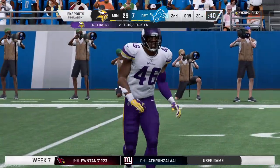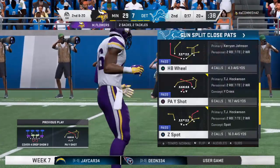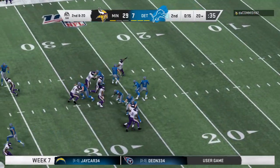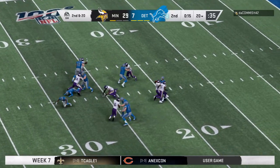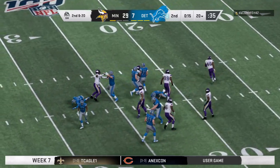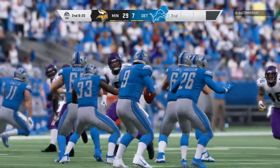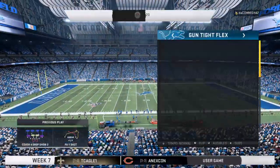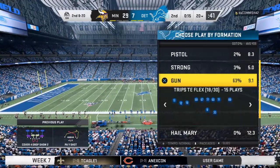And the pressure gets to him and brings him down. Stafford is sacked. Taken down back at the 20-yard line. The Lions will use the first of their timeouts as it'll come with 15 seconds to play in the first half.